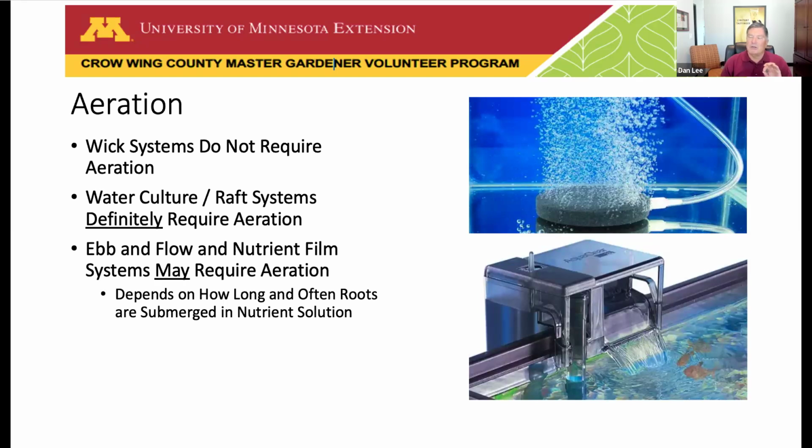It's really a matter of how long the roots of the plant are in water. If they're constantly in water, you've got to aerate. If there's a period of time where all or part of the roots are exposed to air or exposed to oxygenated water, you don't need to have an aeration system. The one thing to think about is an aeration system is never going to hurt. It's never going to hurt. And so if you just want to be safe, add some type of an aeration system to any one of these systems.